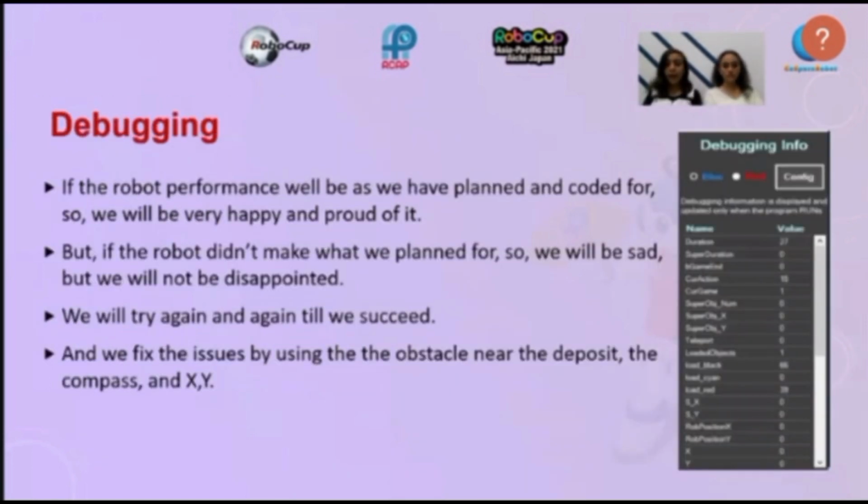If the robot performs well, as we have planned and coded for, we will be very happy and proud of it. But if the robot didn't do what we planned for, we will be sad, but we will not be disappointed. We will try again and again until we succeed. Then we fix the issue by using the obstacle near the deposit, the compass, and the X and Y.